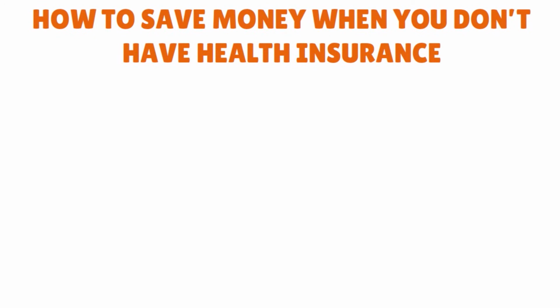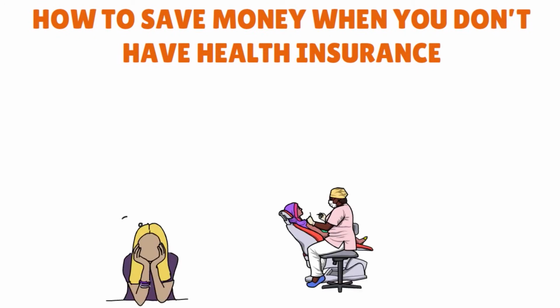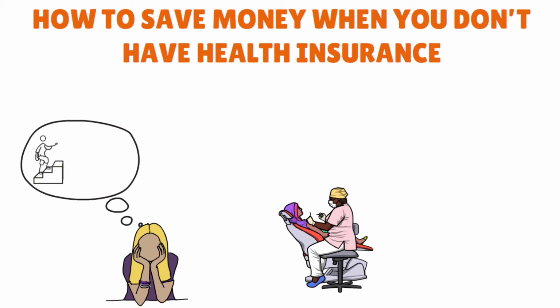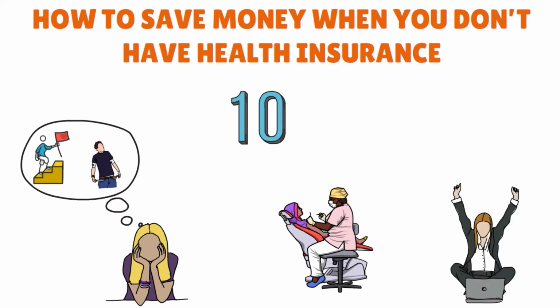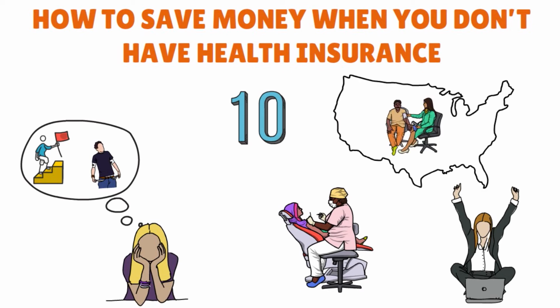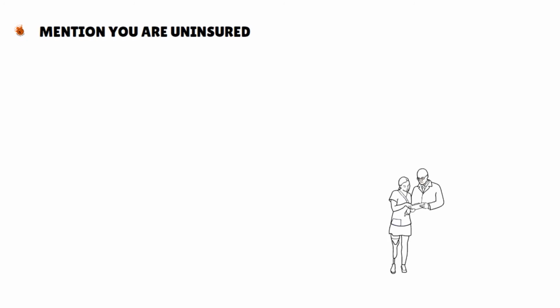How do you save money when you don't have health insurance? When getting medical care without insurance, there are a few steps you can take to minimize cost. I have 10 tips that are very important. They have proven effective at helping thousands, if not hundreds of thousands, of patients in the United States minimize their medical cost. Number one, you want to mention that you are uninsured.